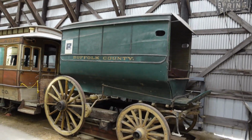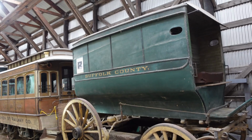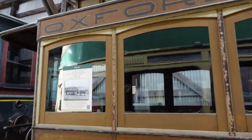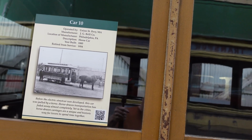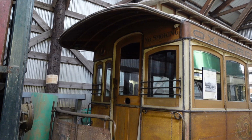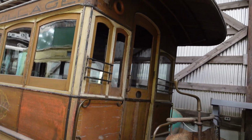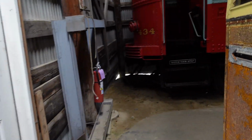And we missed one car over here, so we're going to come over here and take a look at, oh, two. We have a, looks like a kind of stagecoachy type of wagon here. And then this Oxford Village Union Street Railway Company. Let's check out where this is from. So this is a horse-drawn trolley. Pretty cool. It's hard to even imagine living in a time when your public transportation was drawn by a horse.